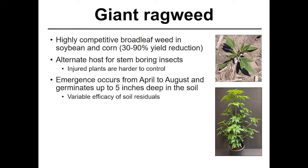And another important thing to consider about giant ragweed is that it can emerge pretty much throughout the entire growing season. It can start emerging in March, but we can have germination all the way up to August. And you have to keep that in mind for your herbicide program as well. If you only do giant ragweed management early in the season, you're going to have those late emerging plants that can still compete with your crop and produce seeds.